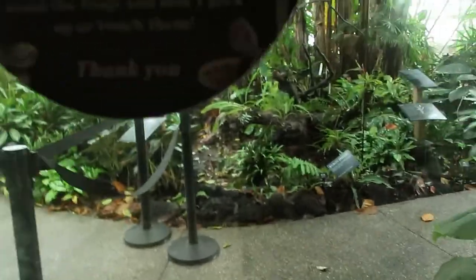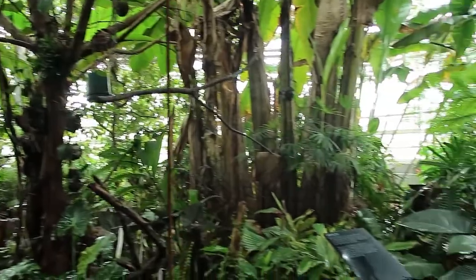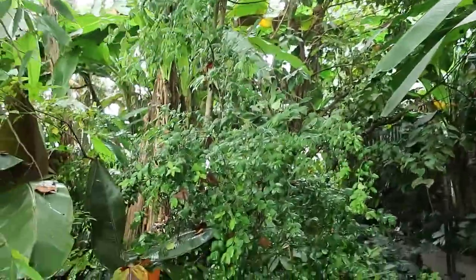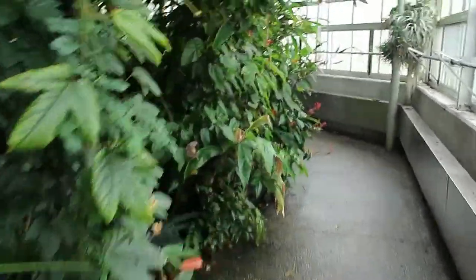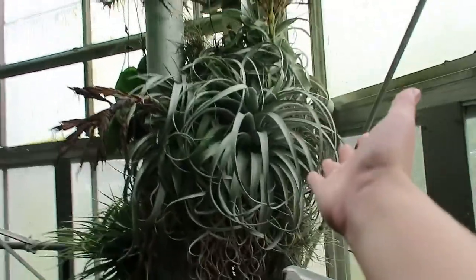That's what I'm talking about. Let's go see some plants. Look at the size of those air plants. It's crazy. Look at that one. It's huge.